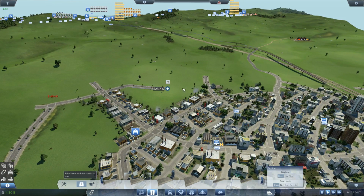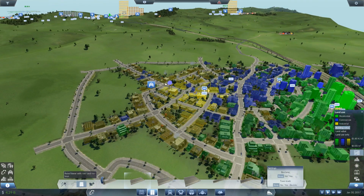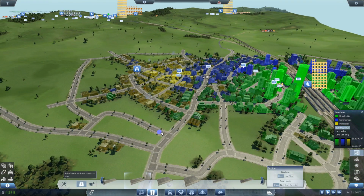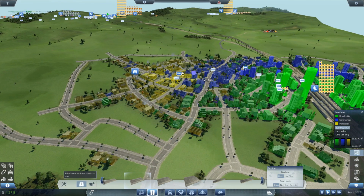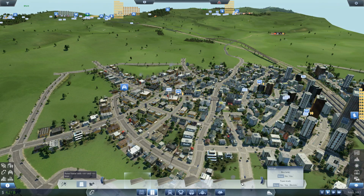And you down there. Right, let's have a look. It looks to be at this left side. Industry all the way up here. It's all sort of around the outskirts. We're delivering fuel, so I want it to cover most of this.